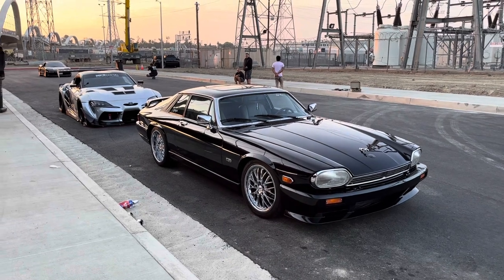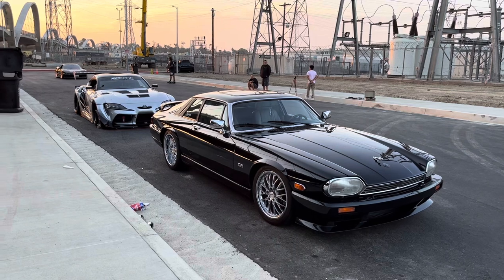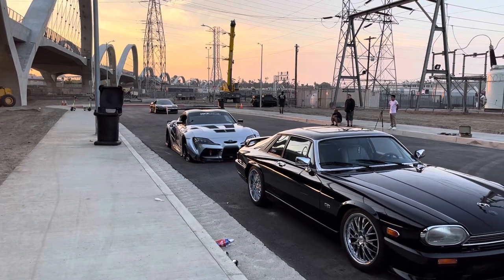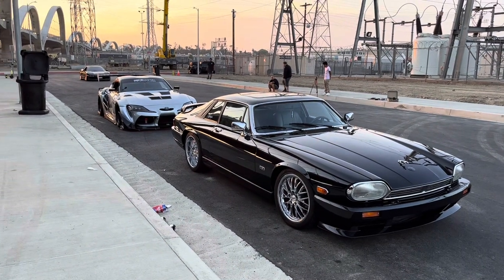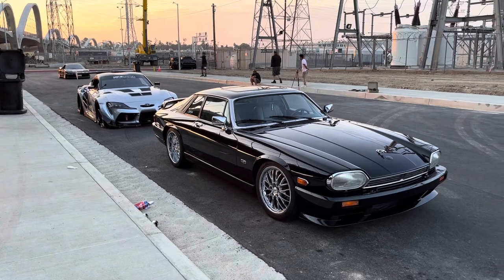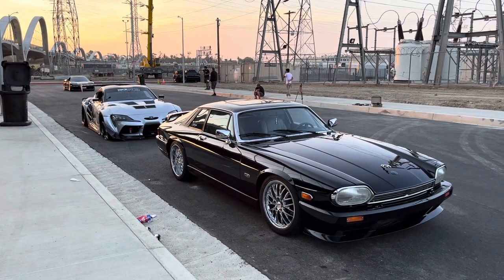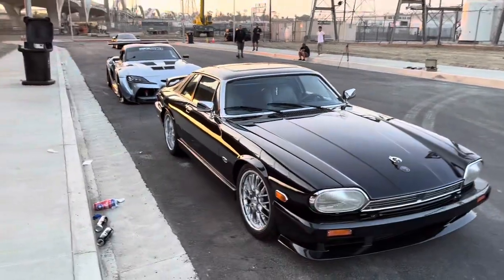Guys, I haven't picked up the camera for quite a bit because I'm just chopping it up, but I got here a while ago. As you can see, the sunrise is already coming up over there behind the bridge. We're shooting with the NSX, the Supra, and of course the Jag. After this, I believe we're gonna get some shots on the bridge, and then we're gonna go down to the LA River. But yeah, this is a behind the scenes of a photo shoot. I'm still kind of asleep, so that's why I sound kind of dead.